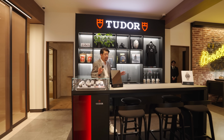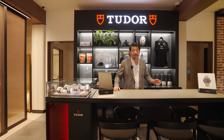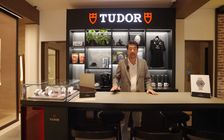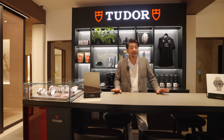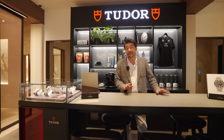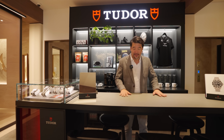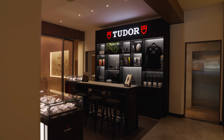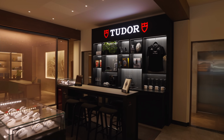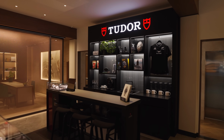So we're in the Tudor area. We asked Tudor because we wanted to make it again a lounge, special kind of feel. So they went out of their way to design something special just for the store. Here you see a counter, but it really acts as a bar, designed by Tudor. Tudor is a sister brand of Rolex. It's Rolex quality, made in the Rolex factory, and of course at a better price point, lower than the Rolex brand.